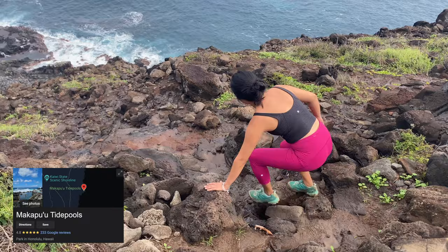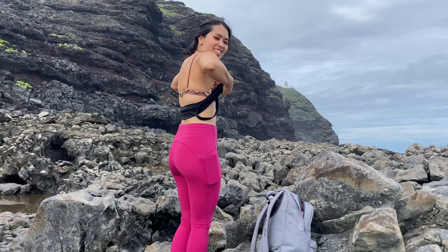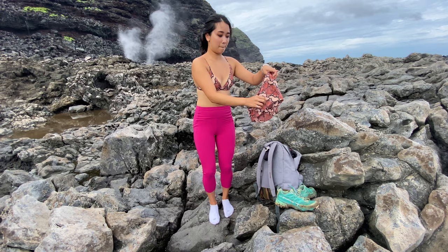I found the hike down to the tide pools to be enjoyable but treacherous. We had a change at the beach like Mr. Bean. I have no idea how he did it.